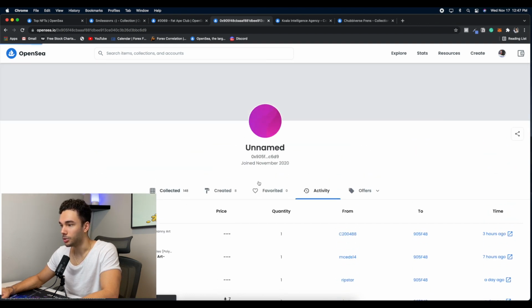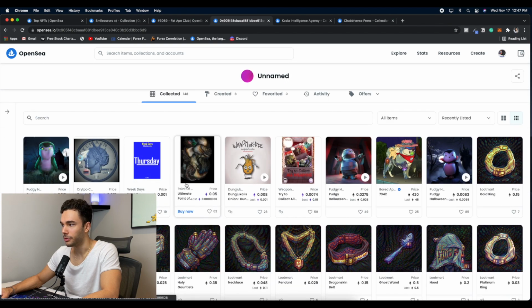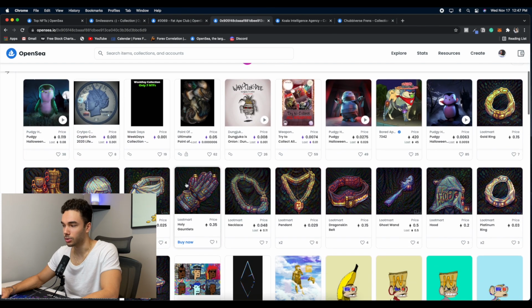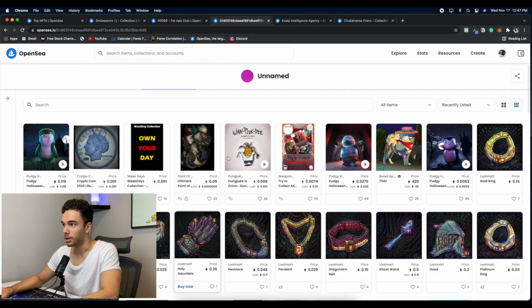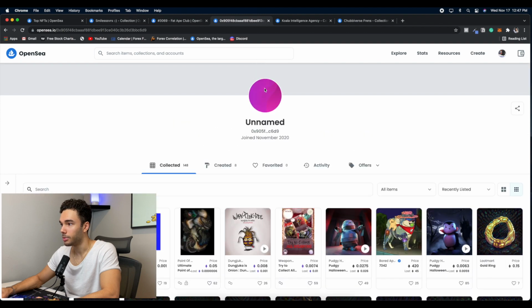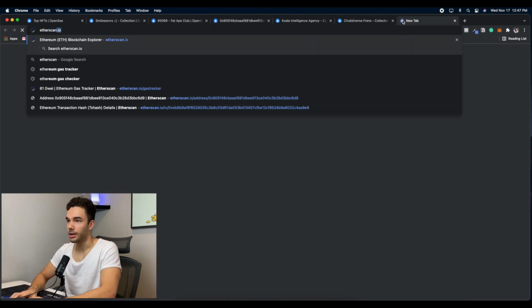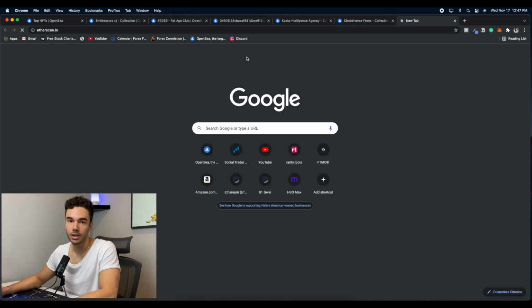But a lot of times you will find some cool stuff, because this wallet owns a few Bored Apes, a few Mutant Apes, Doodles, and a few CryptoPunks. So this wallet is worth a few million alone. And then if you copy their Ethereum address, you can actually go to etherscan.io. This isn't really important, just kind of cool if you want to do it.